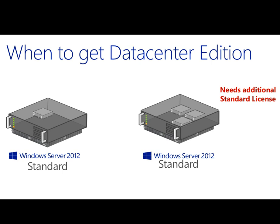So it's better to get Datacenter if you keep moving virtual machines, so that you don't have to keep counting how many virtual machines you move. So in this example, two physical servers with two virtual machines. If I move one virtual machine, that's fine, because with Datacenter I have unlimited virtual machines.